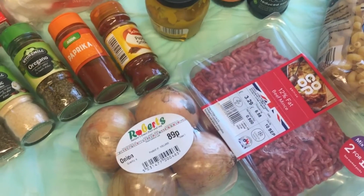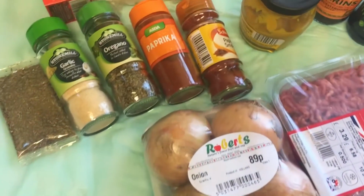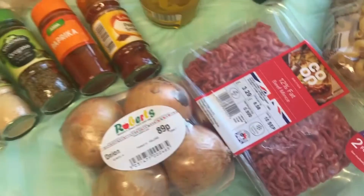Okay, I'm just about to start cooking dinner. I'm going to do a macaroni beef bake. So really, really simple, really, really easy.